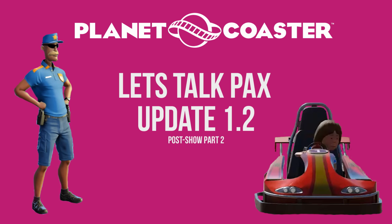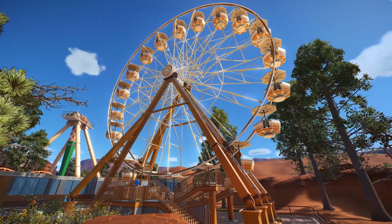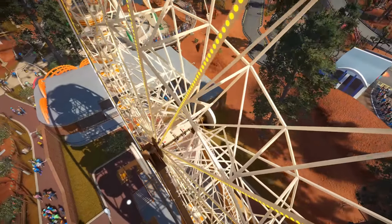So we're just going to jump straight in here and announce what was announced during part 2 of the live stream. Straight away off the bat, they did reveal that there will be a new Ferris wheel in the game, the one that we were voting on for the winter update. I did mention this in my pre-show speculation. I did think that we would get this Ferris wheel for this current 1.2 update, and it looks like we are actually going to get this Ferris wheel.